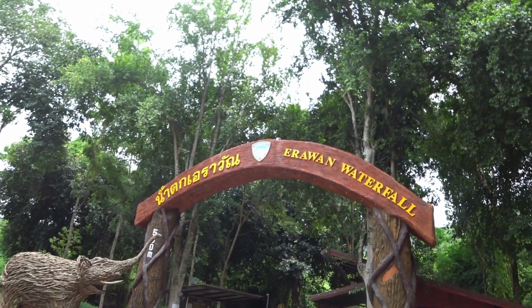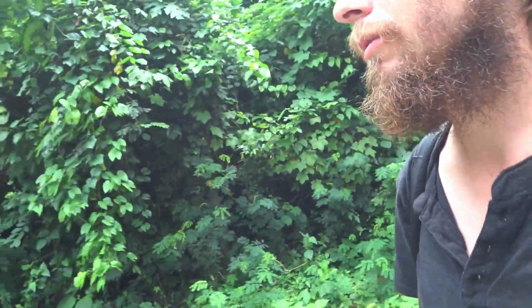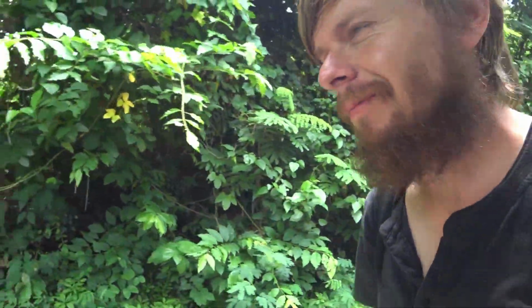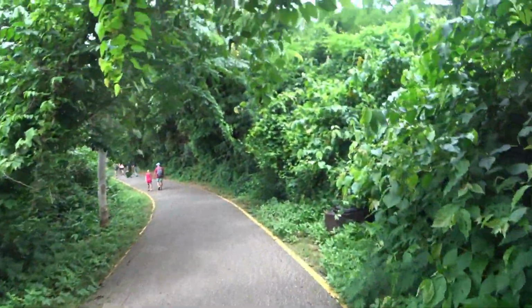Almost dark, right? Here we go. Gonna be quite busy there. I'm gonna climb up first. Apparently there's 7 different levels of waterfall, each slowly getting higher and higher, I believe. So we'll start from the bottom and we'll just start making our way up. Well, we're in the beautiful nature.